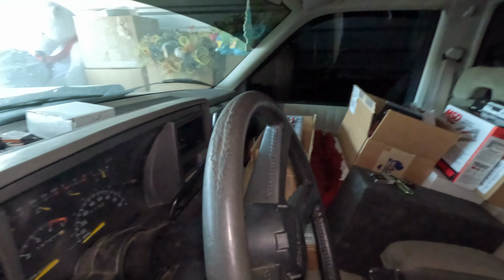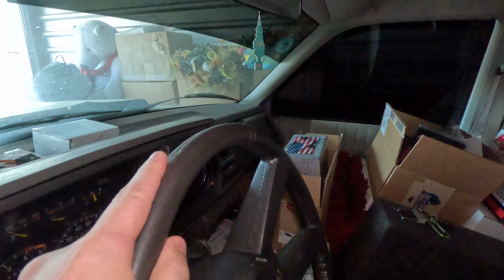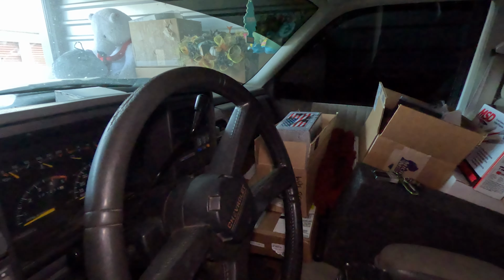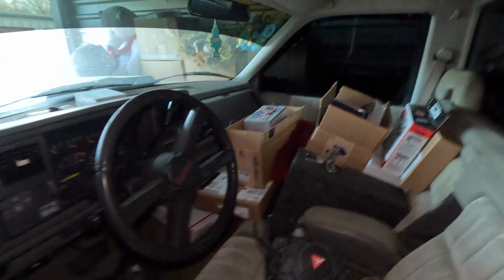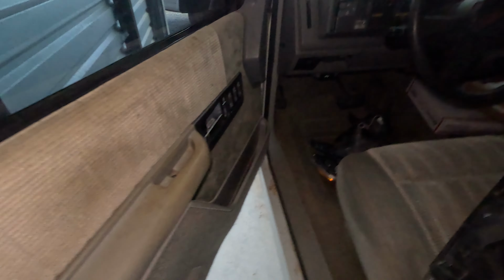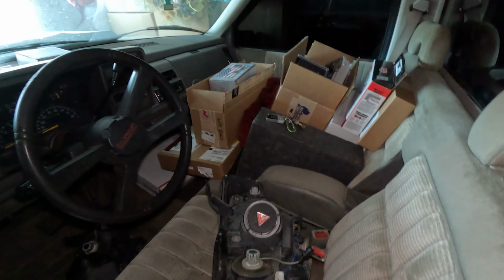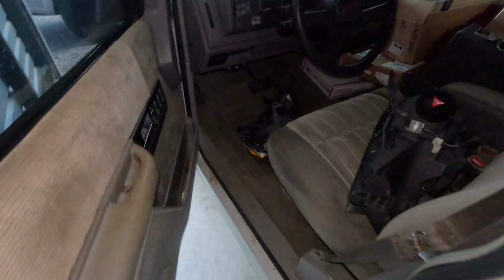No cracked dash, no saggy headliner, but the steering wheel is eating apart, and that bothers me because you're gonna be constantly touching that. So I'm gonna have to put a different wheel on it, unfortunately. I didn't really want to, but I don't want to be touching that. So it's never really been cleaned on the interior. My dad's a mechanic. He drove it daily for a while. So it would probably clean up actually really good.